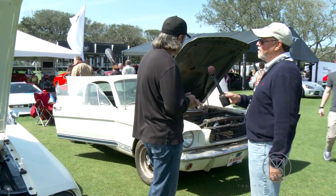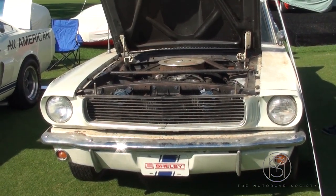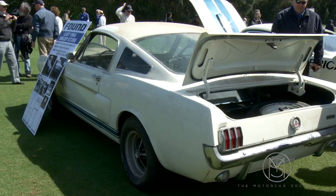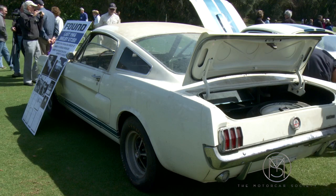And I said, okay. I'm actually a Chevrolet dealer, and I collect and restore Corvettes, so he knew I had some knowledge about collectible cars. And when I saw it was a Shelby, I said, it's a Shelby 350 GT. Did you know that? He goes, no, it just looked like a Mustang to me.